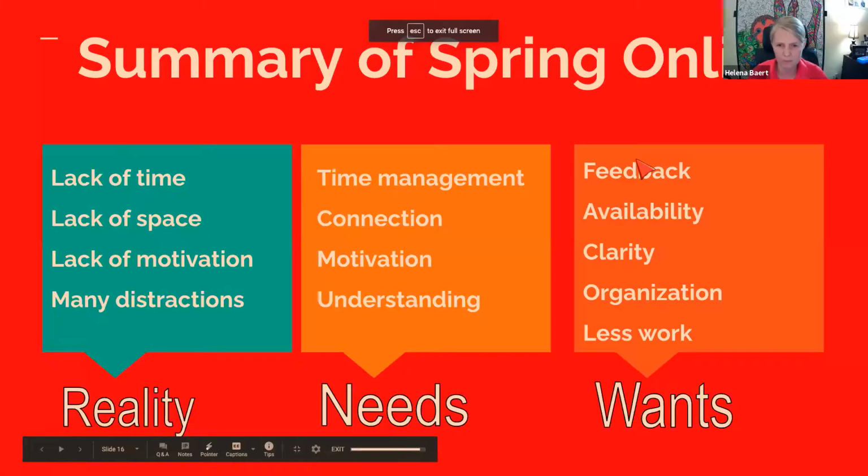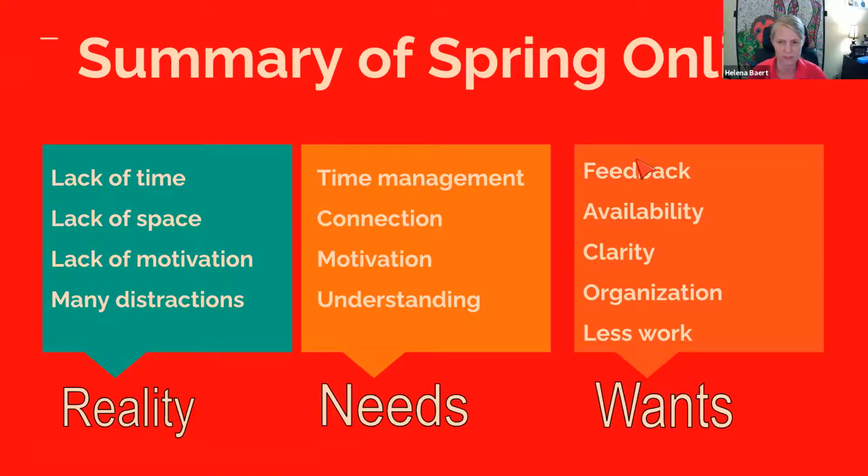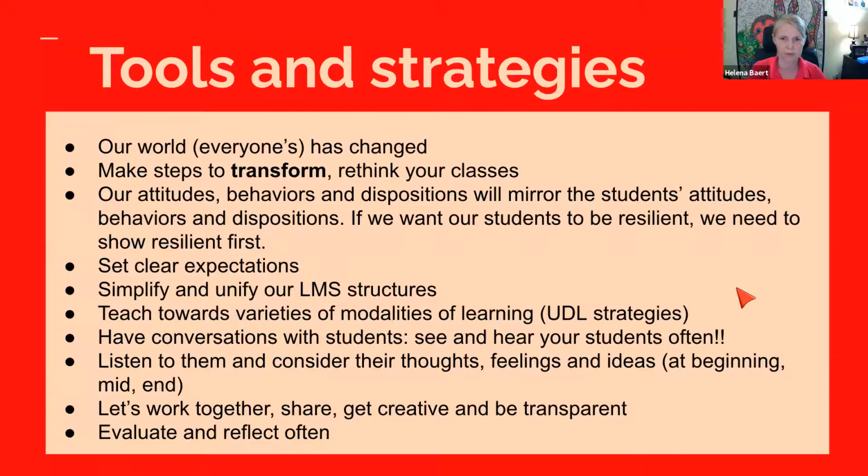And they need their motivation back. I mean, it's a big thing. And then the final thing is that they really needed to be connected with each other, with other people, and with the professors. And from the professors, they want feedback. They want regular feedback. They want professors to be available. They want them to be clear, organized, and of course, they want less work. But I equate less work, and I think that's important to note, with sometimes having to rethink the work, and not just less; it should be quality versus quantity. And I know I'm probably running out of time here.